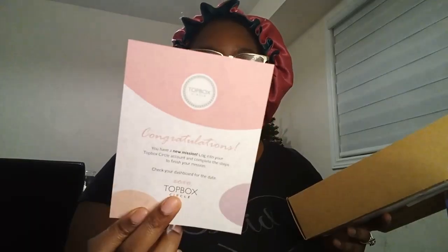Okay, so we have another small box, and this one's for my husband. So this is the little TopBox card, and it says, congratulations, you have a new mission. Log into your TopBox Circle account and complete the steps to finish your mission. Check your dashboard for the date, because it has a timeline when you can do it.